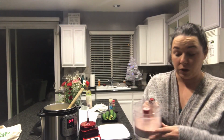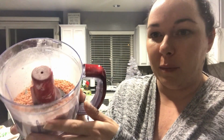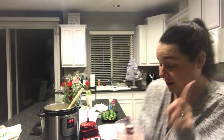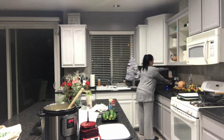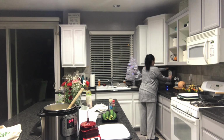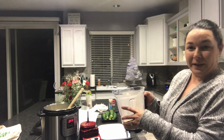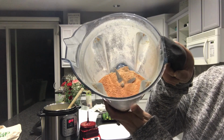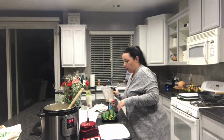Okay, so this little personal grinder thing, which I love, it's not really handling these lentils well. From the outside, it kind of looks ground up, but they're really not. So I'm going to put it in my Vitamix real quick. Yeah, huge difference, guys. Huge difference. Totally ground that up just like nothing. Anyway, okay, so moving on.